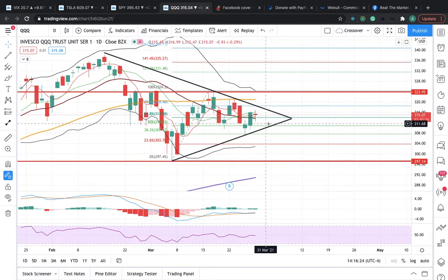But I still believe that we will enter a third wave here. Keep in mind, we still have support at 313, 310, 307, even down here at 303. The low, where I believe wave 1 began, was around 297 right here. So based on the rules, technically speaking, Triple Q can still come all the way down to 303.